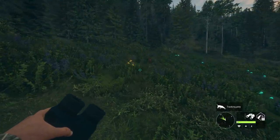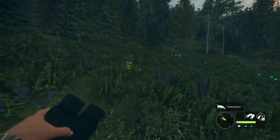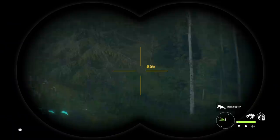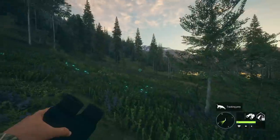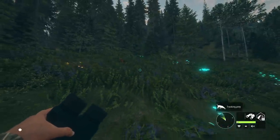Okay, so I stand incredibly corrected right here. It says tracking prey, which means those two shots did not kill it. That blows my mind that that elk survived three shots and is still alive running around. I think at this point we should probably just move on to another elk and see if we have better luck with that.